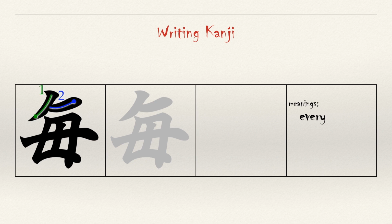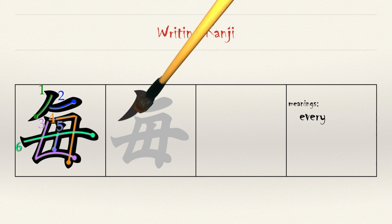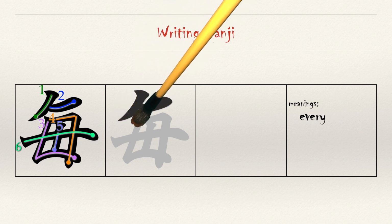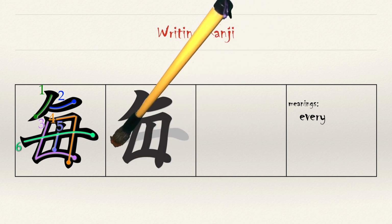Strokes 1 and 2 are the first strokes of the katakana ke. The remaining strokes are actually haha. When combined as a piece of another character, the strokes in the middle are usually written as a single stroke, like stroke 5 here. Let's carefully write this one together. Strokes 1 and 2 are stolen from katakana ke at the top, and strokes 3 through 6 form a simplified version of haha to complete the character.